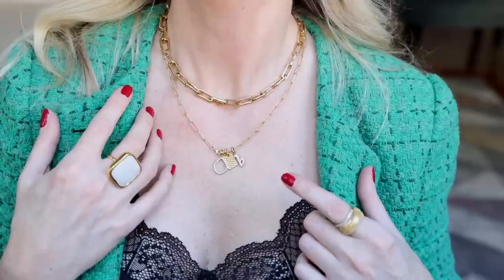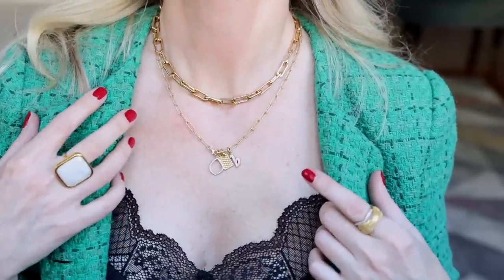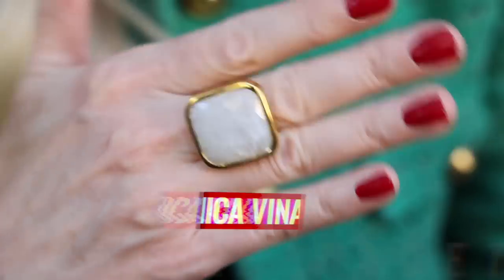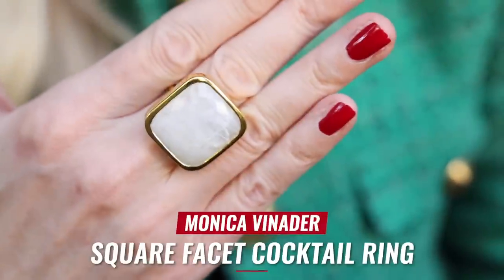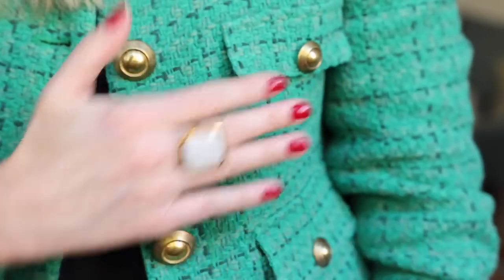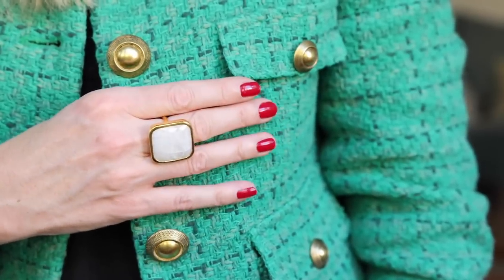So even if I'm wearing a t-shirt and jeans, just wearing this jewelry is going to add so much glamour to the look. Here's another example. This is a gorgeous cocktail ring. It's called the Square Facet Cocktail Ring. I love this so much. I love a cocktail ring, always have. You want to talk about adding a little glamour, especially to your hands. I like to talk with my hands, so I love when I have some jewelry to show off.